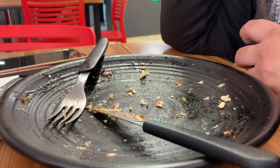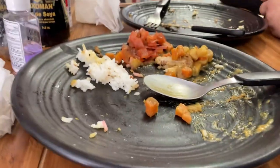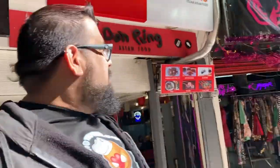So would you recommend okonomiyaki? Highly recommend the okonomiyaki. It's very good. And if you're a vegetarian, any of the veggie things are really good. Highly, highly recommend. Check it out. Here's where it's at. In this building. Delicious.